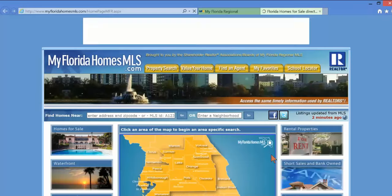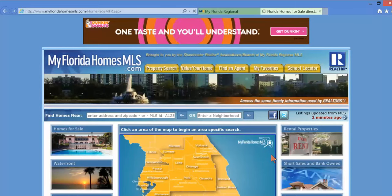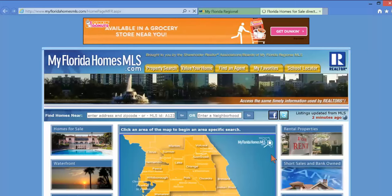Some of the benefits of the site is that anything a customer finds comes directly from the MLS. Agents can't enter listings directly into here. There are no for sale by owners in here. Anything that's listed on the MyFloridaHomesMLS.com website is from the MLS, the same thing you will see.